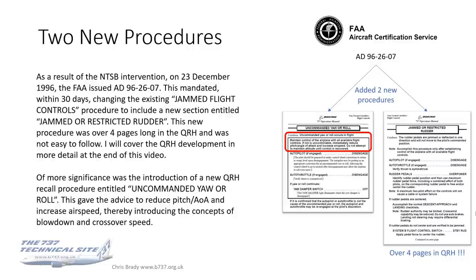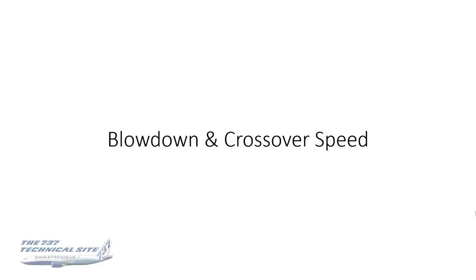Now that really kind of sheds light as to the correct recovery procedure here. And this was new news to everybody. This was introduced in the concepts of blowdown and crossover speed. So let's talk about them.